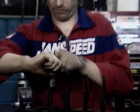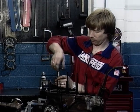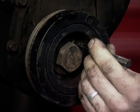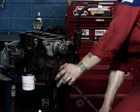Now the removal of the block studs. Ideally, this is done with a proper stud remover as seen here, but it can be done by locking two nuts together. After tapping back this lock washer, insert a piece of wood to prevent crank rotation during damper removal. This will now allow the unbolting and removal of the timing cover.